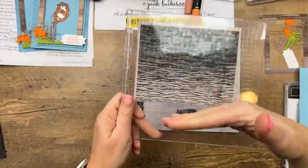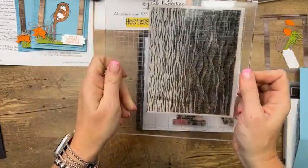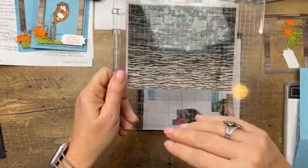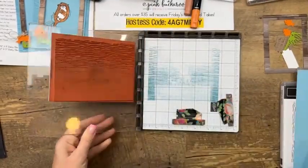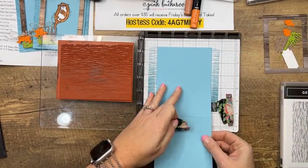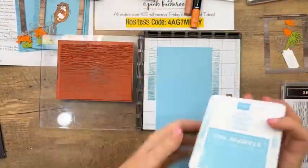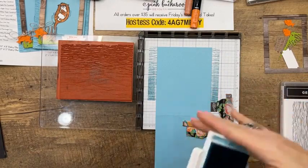Okay, here's my problem with this stamp. It looks like the water's going out this way, like it's ebbing and flowing this way. Well, I need it this way, and that's not right. So we're gonna stamp it twice so that it is going the right direction. That just bugs me. I feel like it should be different. I guess if you're doing your card long ways, then it works, but it doesn't work if you're doing your card this way. All right, so I've got my grid paper. I stamped it so I could see where I needed to put my card.